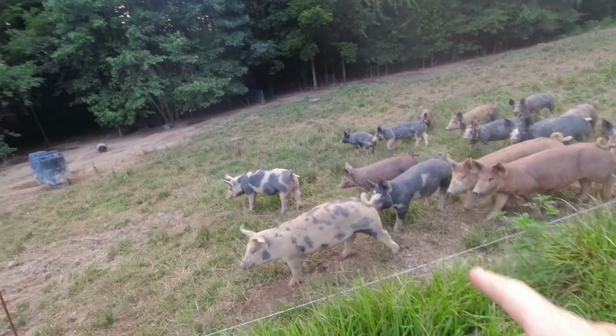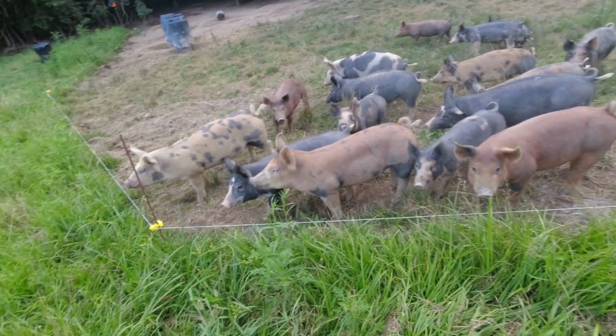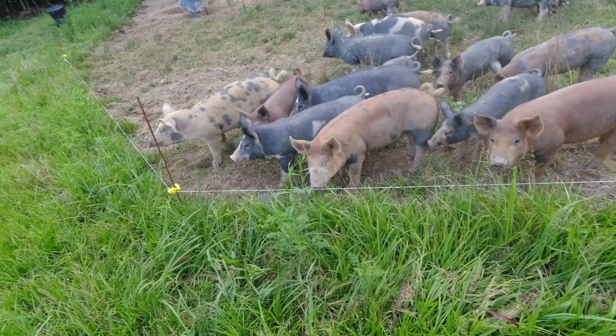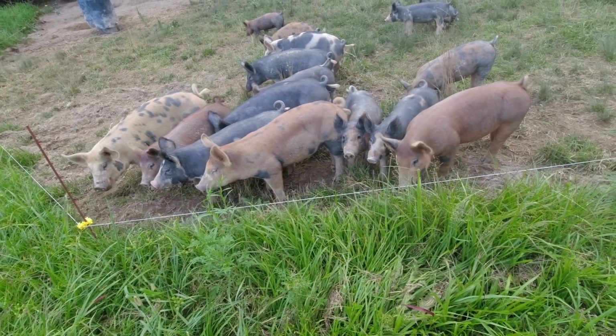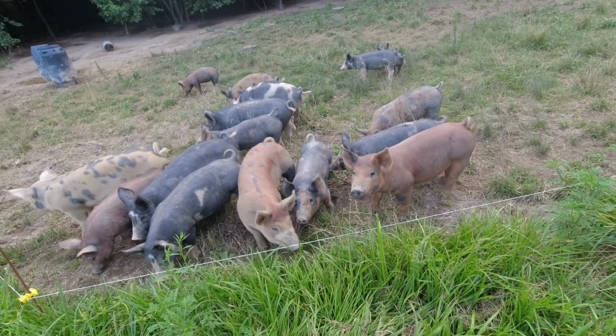Got a couple in here that are a little younger. That one right there, she's a little small, but she'll catch up with everybody else. But man, these guys are looking good. Trained to this electric wire, know not to mess with it. Look at that. So yeah, piglets are doing great. We're still in the pig business.